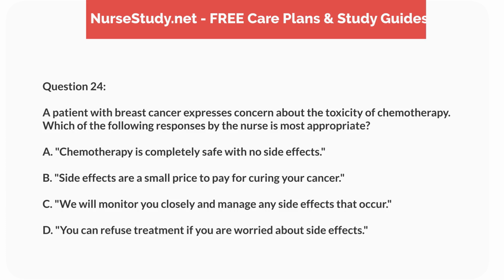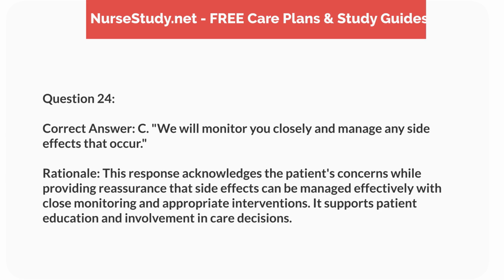Question 24. A patient with breast cancer expresses concern about the toxicity of chemotherapy. Which of the following responses by the nurse is most appropriate? A. Chemotherapy is completely safe with no side effects. B. Side effects are a small price to pay for curing your cancer. C. We will monitor you closely and manage any side effects that occur. D. You can refuse treatment if you are worried about side effects. Correct answer: C. We will monitor you closely and manage any side effects that occur.